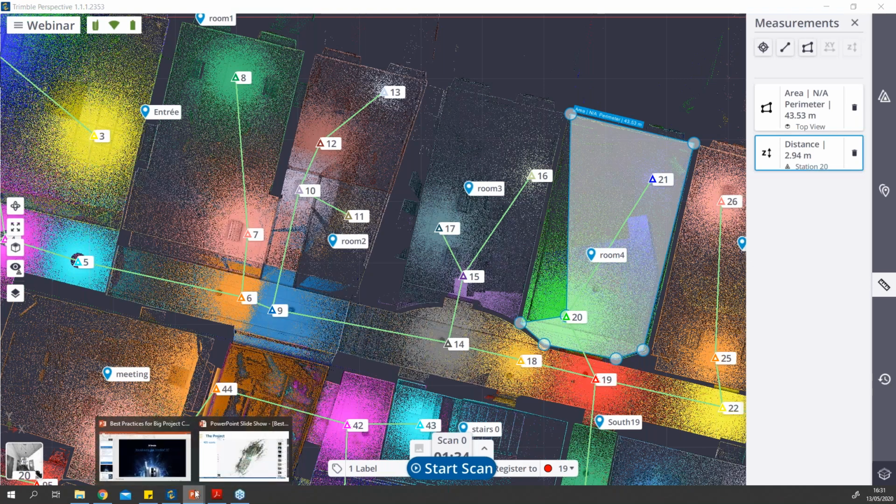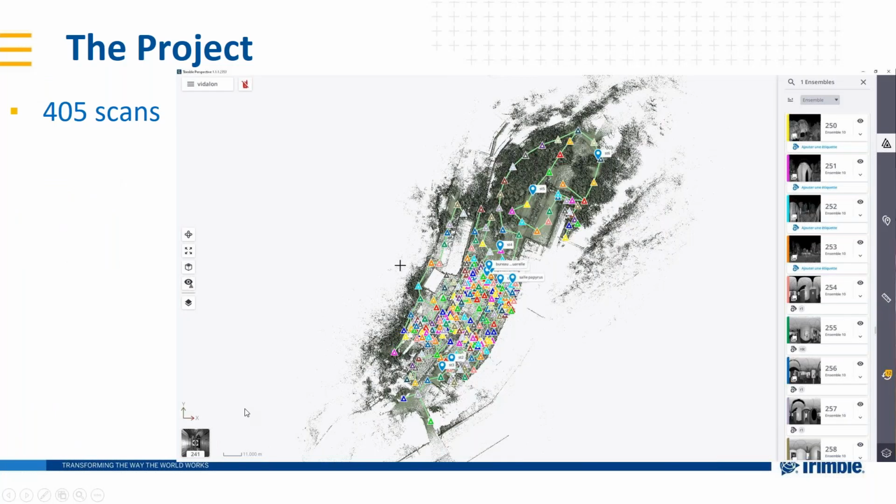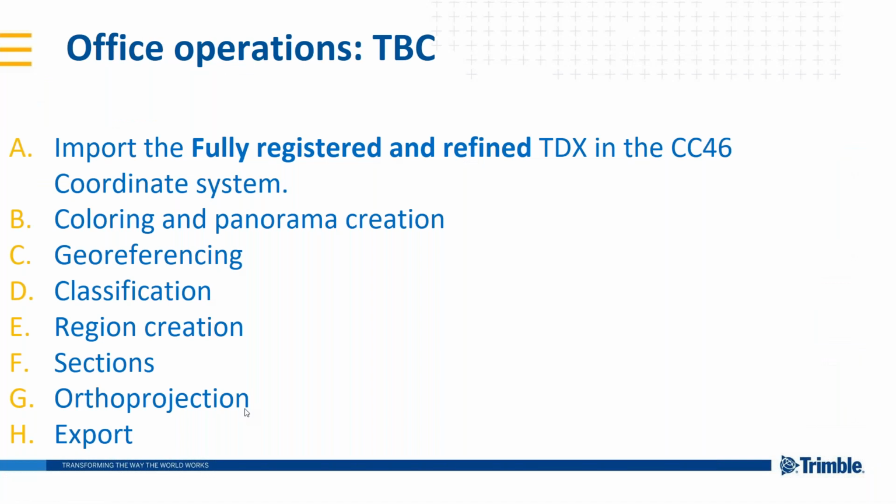If I go back to my project here. So in TBC, the different steps in TBC, because they wanted to do also, as I said, some floor plans, some building elevation drawings. So first thing they did, TBC, sorry, is Trimble Business Center. It's office software we use in Trimble, also with Trimble RealWorks software. It depends what you want to do afterwards.